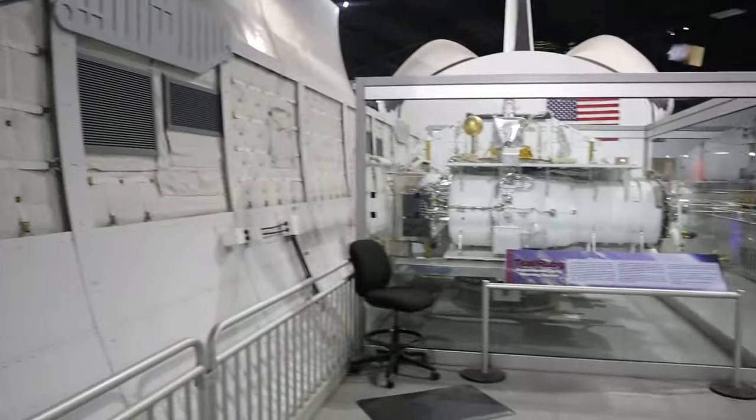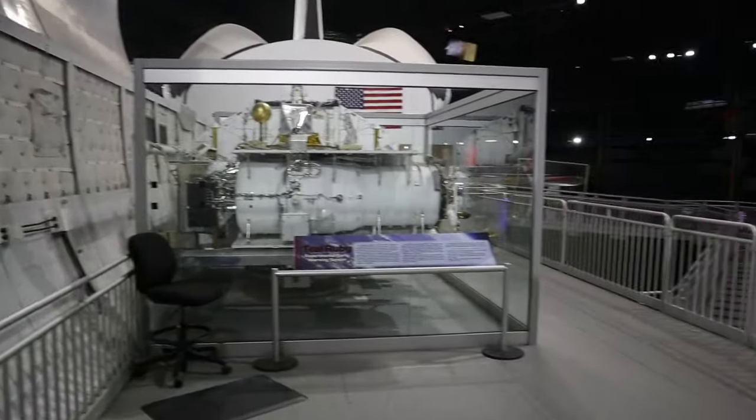Now, folks, I'm in front of the mocked-up space shuttle, so I think I'm going to go in and see what they have. So come on in with me, and we're going inside the mocked-up space shuttle. This is through the cargo doors.